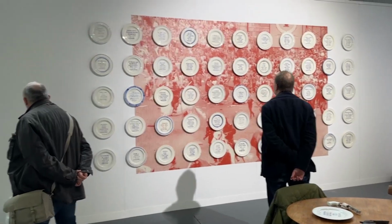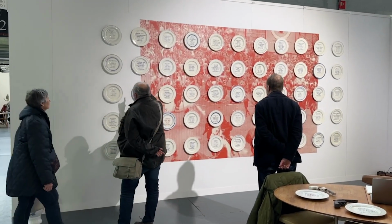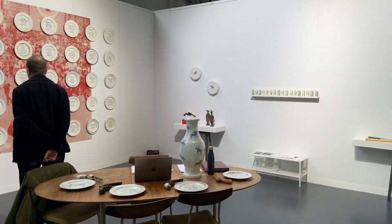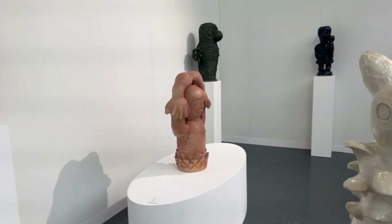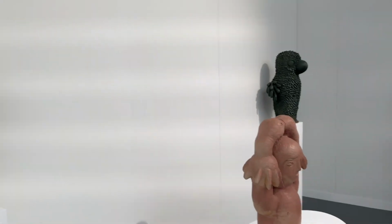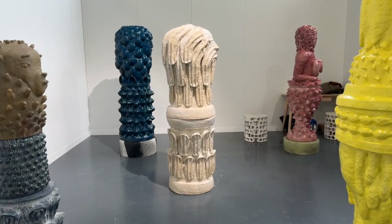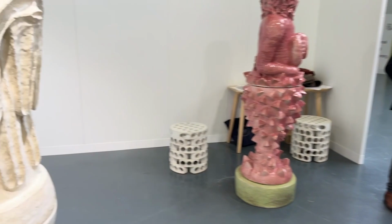I do still stand by a lot of the work that I did, but maybe my viewpoints have changed over time as I've seen how things do develop. But yeah, it was so nice to have my work alongside many famous international contemporary ceramic artists. These big sculptural pieces were just fabulous and so much fun, and I just know for a fact that these will weigh an absolute ton because I've made similar things myself.